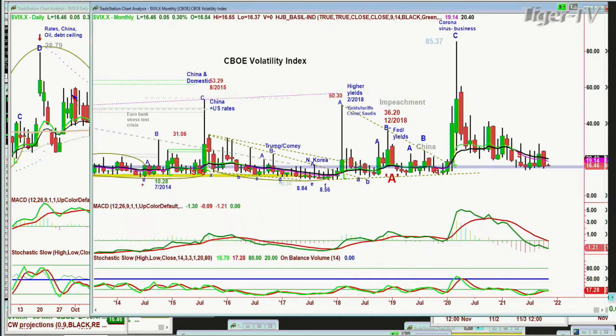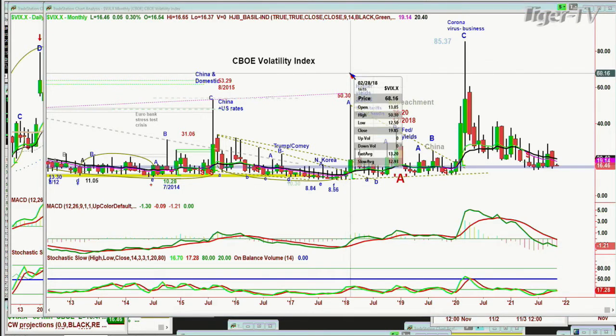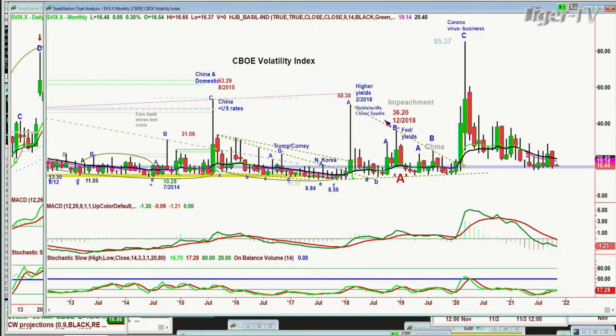with all the different reasons why it was skyrocketing. China domestic, this is back in August of 2015. U.S. interest rates, Trump Comey right over here in July, August, September of 2016. North Korea, higher yields back in February of 2018. It's always the same. Yields, tariffs, China. Oh, that particular one included the Saudis going to 50.33 back in February of 2018. Impeachment, back Fed yields at the spike to 36 back in December of 2019.